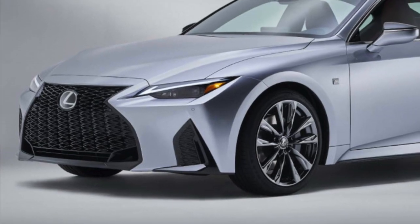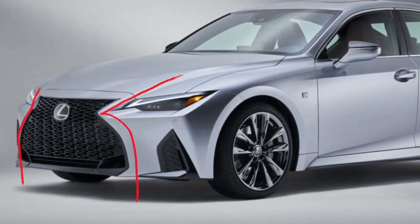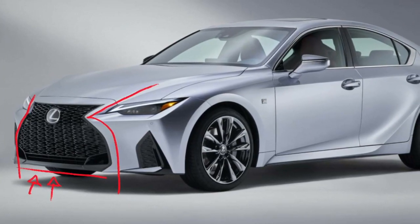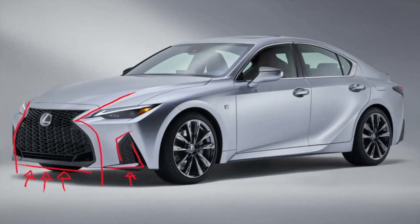All right, so obviously we still have the spindle grille. One element that really doesn't work about it to me is how it really bottoms out at the bottom. There's no body down there. It's just like the grille runs into the ground, as do these kind of side vents that are completely fake. I mean, you can see they're just completely blocked off.